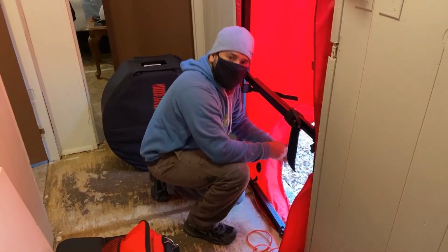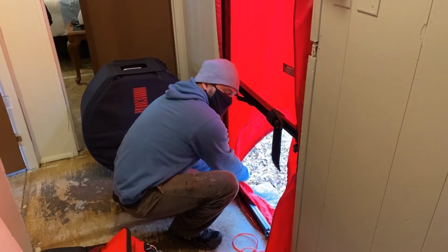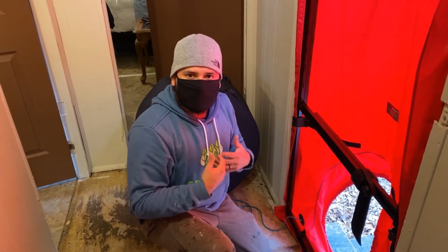Some of the technologies that we use when we go to a house include one of my favorites, which is a blower door. It depressurizes the house, or sucks all the air out of the house, so we can actually measure how much air leakage is in the home. It is a diagnostic tool that helps us know where the air is coming in the home.